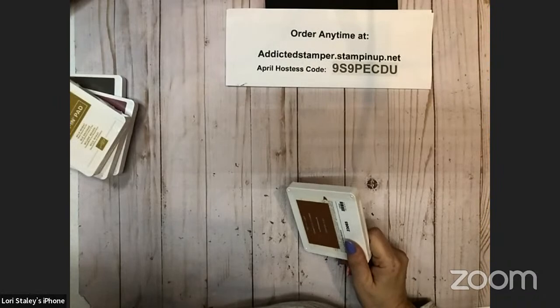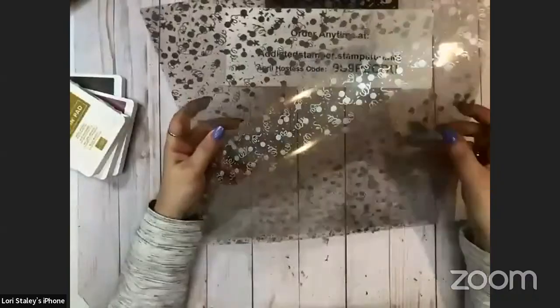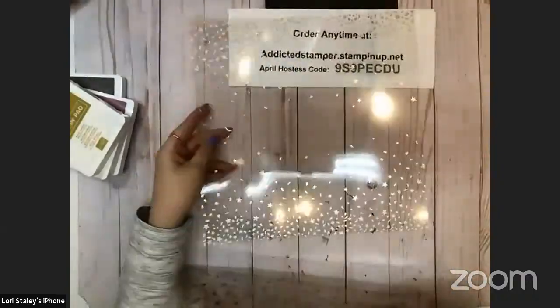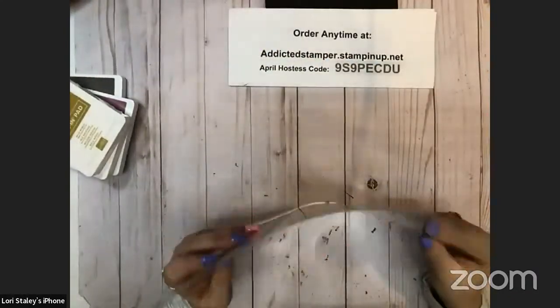Someone said the back is silver. Well, let's look. You're absolutely right. I didn't even know that. Thank you, Corinne. Yes. So you've got gold on one side and silver on the other. Love that. Great option. So there you go.